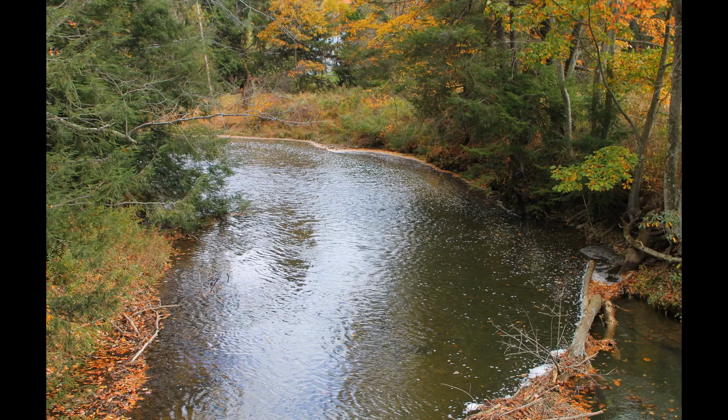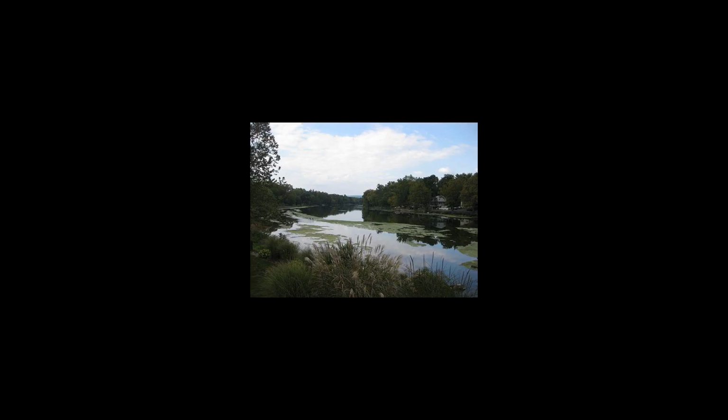There are 819 brook trout per kilometer that are less than 175 millimeters long and 94 per kilometer that are more than 175 millimeters long. There are 2,729 brook trout per hectare that are less than 175 millimeters long and 314 per hectare that are more than 175 millimeters long. A 1997 report stated that Rattling Run was an excellent site for angling.